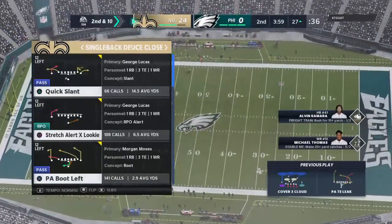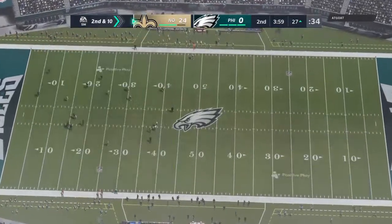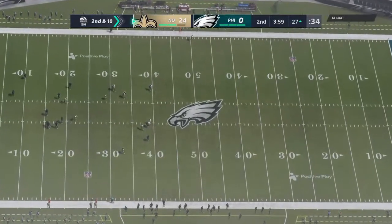And seeing no options, he just tosses this one away, incomplete. Second down. Now that'll bring up second down.